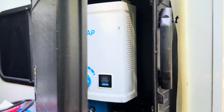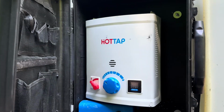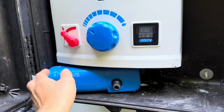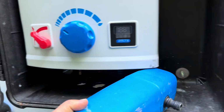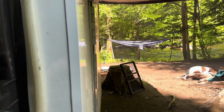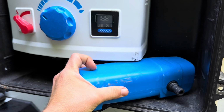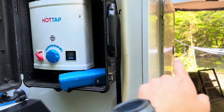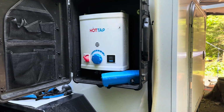So in the Pelican 1600 case right here, I get a lot of questions. This is the right size for the instant hot water heater. This is the Joolca Hot Tap instant hot water heater. It does have a 12-volt pump right here, so you can pump water, let's just say from a bucket, from a creek, a river, a pond, a lake. You can actually pump the water with this pump to this hot water heater. This runs off the propane tank that's mounted on the other side, and you have instant hot water.